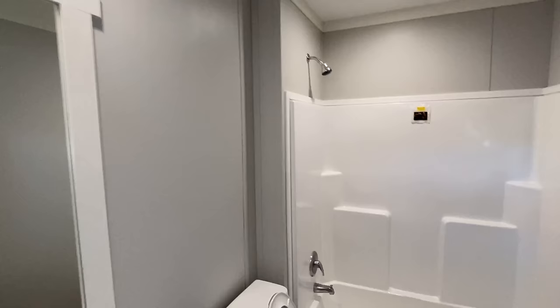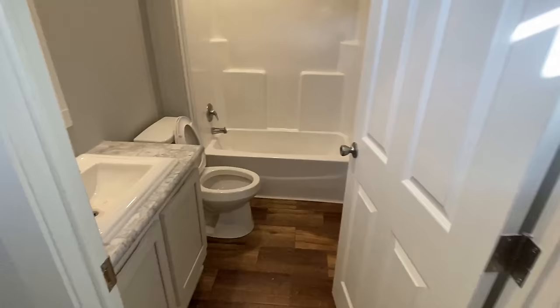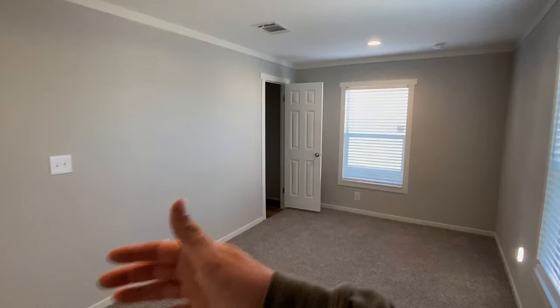Secondary bath with a shower tub combo, and we got this nice square sink. This is that second top that we saw in the kitchen, but I do love the square sink. Now let's come back here. This room is a lot bigger than that middle room. It's gonna go the full width of the house. Two different windows in here.